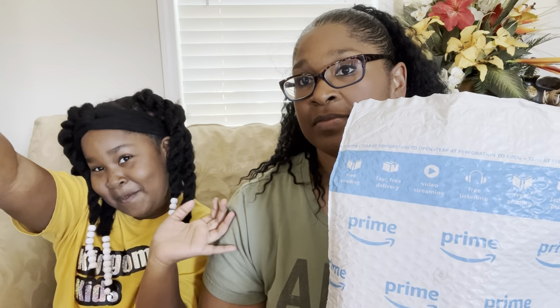We are so excited about what's in this package. What's in here, Layla? Japanese snacks. So we're going to try out these snacks. We have not opened this package. I've had this for like two weeks or so, a long time. And I had to hide them from ourselves in the cabinet so we wouldn't open them. We meaning her.